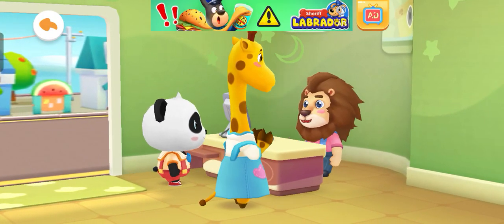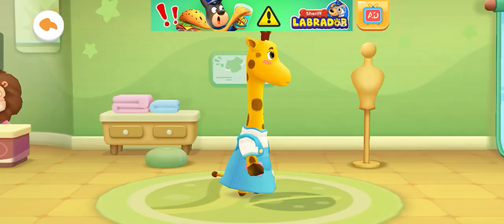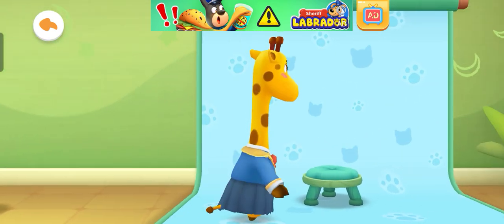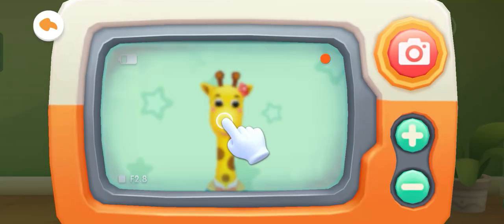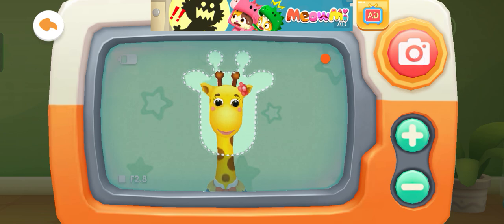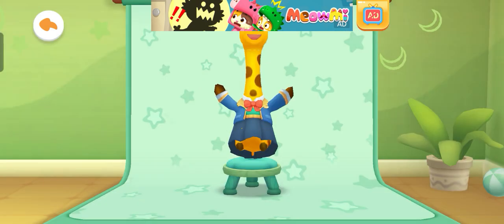Welcome! Could you take a picture of me, please? Okay, what kind of photos do you want? Photo for kindergarten? Alright, let's go change clothes first. Yay! Adjust the screen to focus and make the picture clearer. Adjust the distance and aim at the headshot frame. What a nice picture! Thanks!